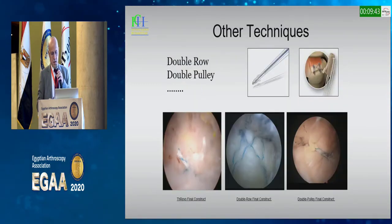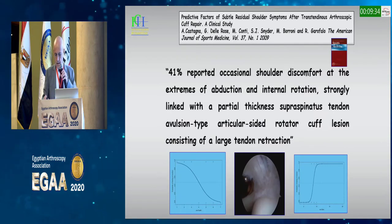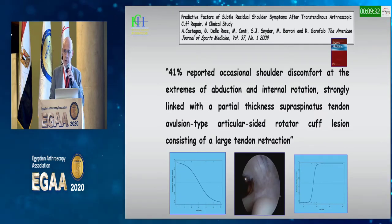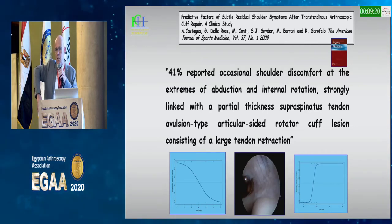Then other techniques came out after this, and this is, you know, the double pulley, double row. You do whatever you want, do it well. But then, since it is my shoulder, I did quite a few studies about it. This is something in the American Journal of Sports Medicine 2009. And I studied my series, and I noticed that 41% were reporting some pain for a few months, not forever, but some pain in this position.